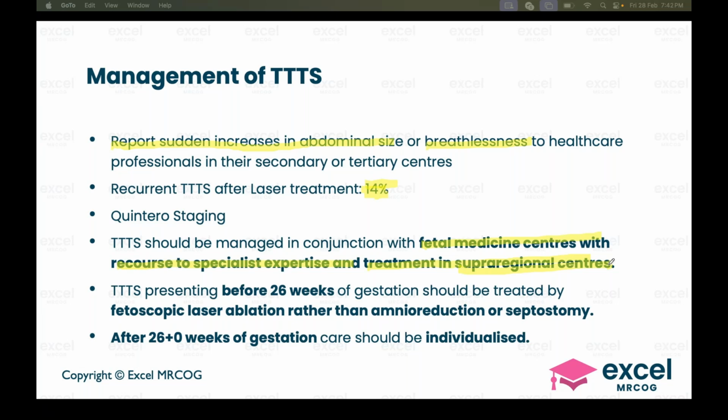TTTS presenting before 26 weeks of gestation should be treated with fetoscopic laser ablation rather than amnioreduction or septostomy. So what is best is laser ablation. After 26 weeks, they say it is to be individualized. Earlier they may have mentioned that septostomy can be considered after 26 weeks. Here in the new guideline, they just say that it has to be individualized.